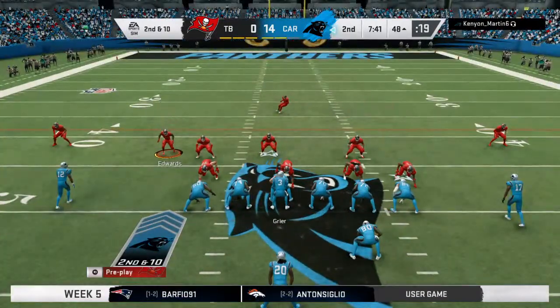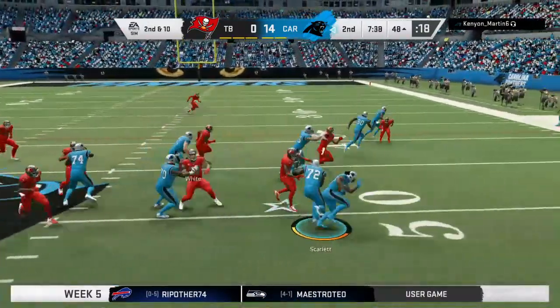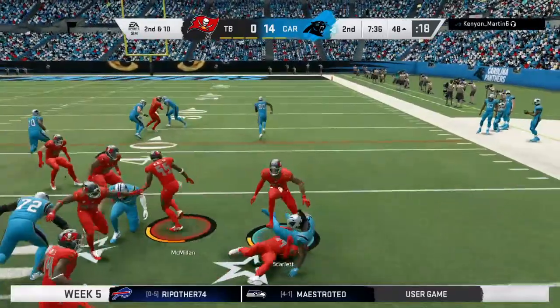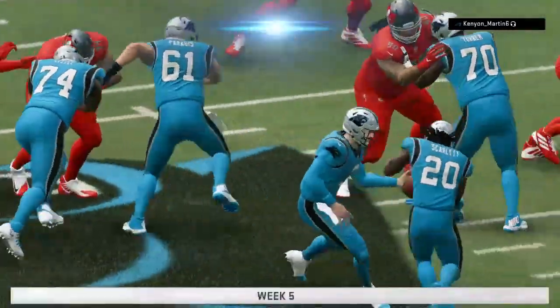Sponge. No. Under 10. This is Scarlett on the carry. And they'll get this just to the 47, a 1-yard gain.